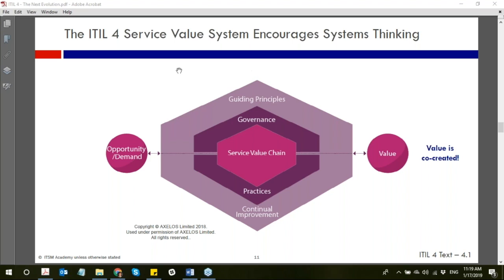So what is this value system? Well, let's look at the inputs and the outcome. First of all, the inputs are opportunity and demand, whether that be opportunity for new products and services or demand for our existing products and services.